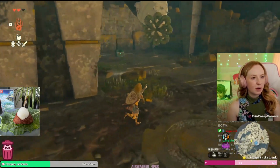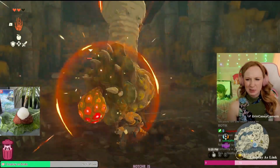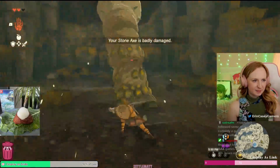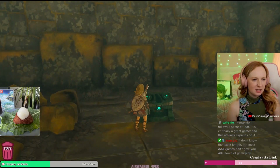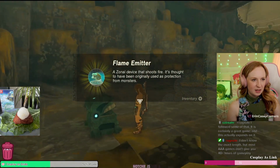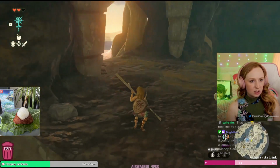Uh-oh. Another one. I like how when you defeat them, a chest pops out. Wait, I'm gonna take that. Shoots fire. Oh, a shield. Another shield. Great.